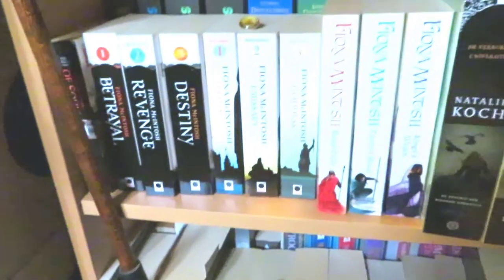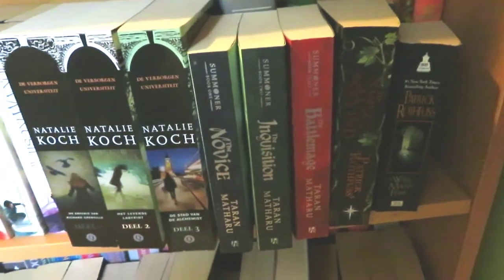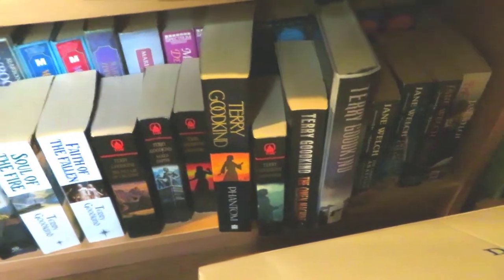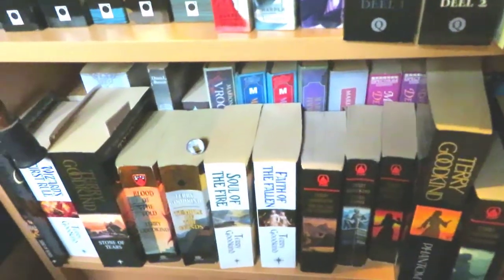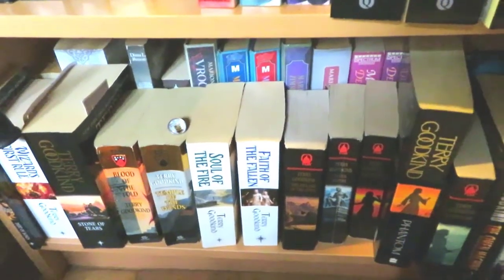Then we get to this shelf. We have Fiona McIntosh and, well, Natalie Koch, Taran Matharu, Patrick Rothfuss, we have Cilla Dodd Taunton and Stephen Donaldson. Here we have some Terry Goodkind books, as well as Marion Zimmer Bradley, whose books are at the back because it turns out she's not a very nice person, so I don't know if I'll ever read more of her books or not, but I didn't want to throw them away or anything.